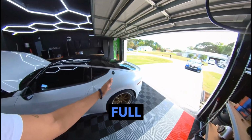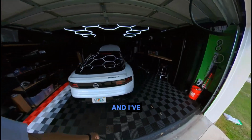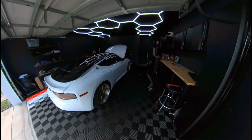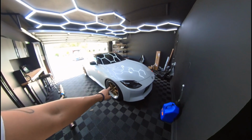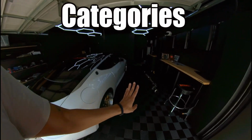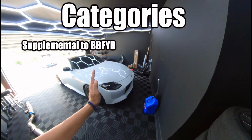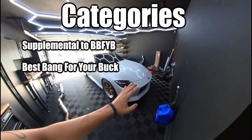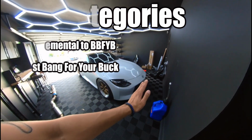My name is Zillafullboost, and I've been around the VR30 platform for quite a bit. And I've been a Nissan enthusiast for a very long time. I've had this Z already for over a year, so I kind of know what I'm talking about. I will be listing two lists here. One is going to be a bonus, which will be supplemental to the best bang for your buck mods. So there's going to be two categories, best bang for your buck and then the supplemental side.